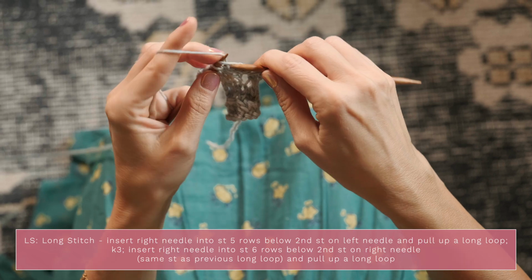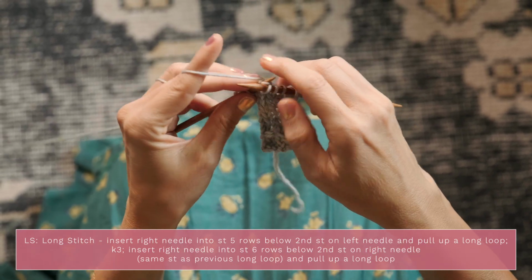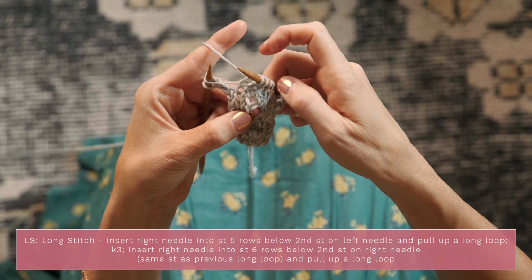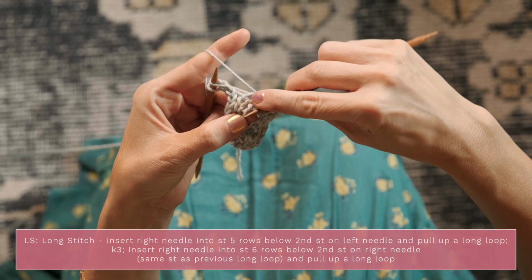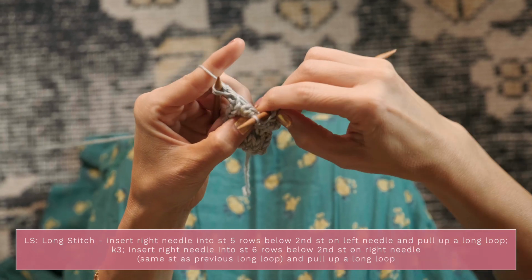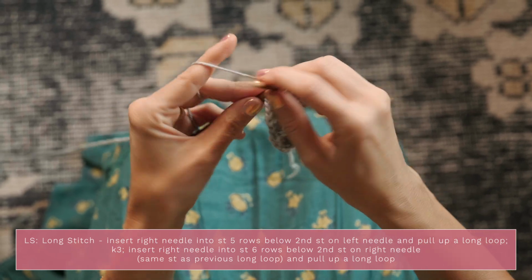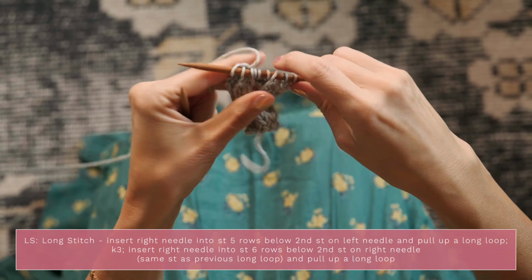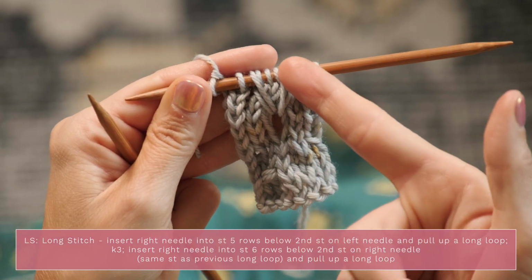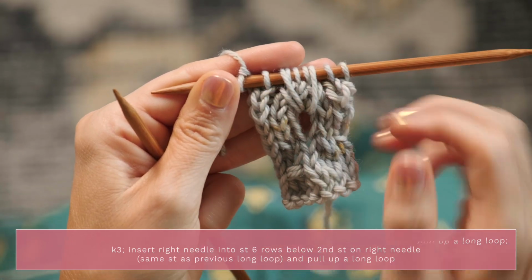Then you're going to go ahead and knit the next 3 stitches, 1, 2, 3, and then you're going to insert your needle into that same space that you just created this long loop, and you're going to create another one. So go ahead and reach in, grab the yarn, and pull up another long loop. And then you're going to continue on with the stitches that the pattern mentions. So you get this really cool look. It looks kind of like an elongated V stitch, and it makes a really beautiful texture to your pattern.